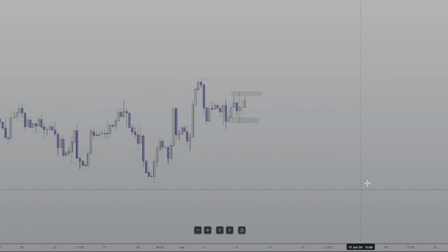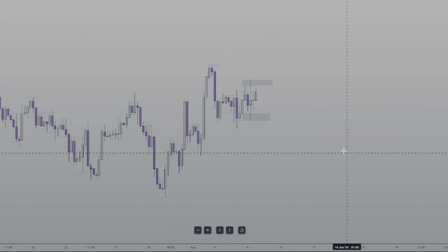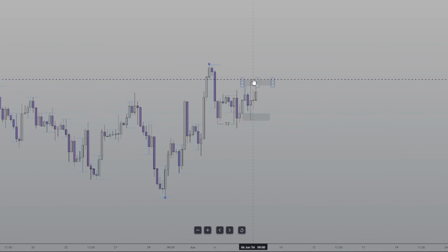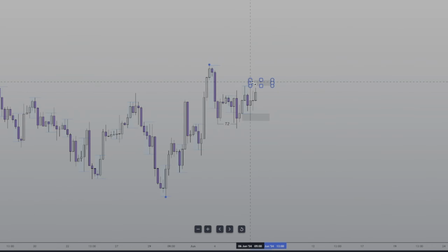So just a quick recap. We are within this range from this point. Rise took liquidity out of the T2. Then push back to the upside, took out liquidity. And this reaction was pretty much expected.